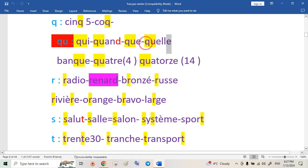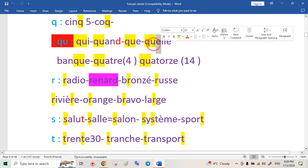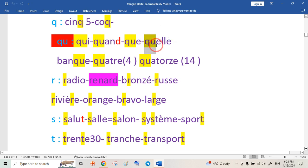So in this short word, if you want to memorize the rules, there are three rules at the same time. One of them is this E. When it comes at the end of the word, it is not pronounced when it doesn't have any accent on it. This is one rule. The second rule is about this E. It has two consonants after, that's why it is pronounced E. And the third rule is about Q and U. When they come together, they make the pronunciation of K. So kel.